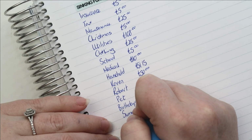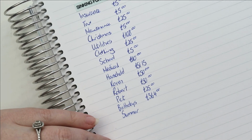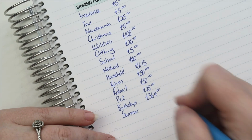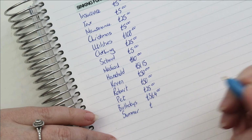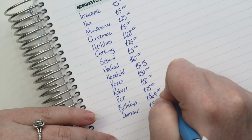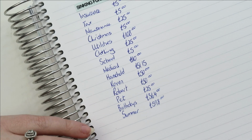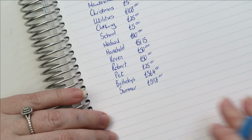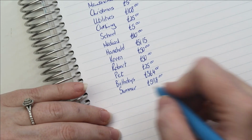Then we have summer. It was going to be for a summer holiday or a staycation or something like that. I don't know whether those things are going to be able to happen here. We don't have any clear picture on when we're going to be able to get out of lockdown and when places are going to be able to open up. But we're going to plan to put €598 in there.